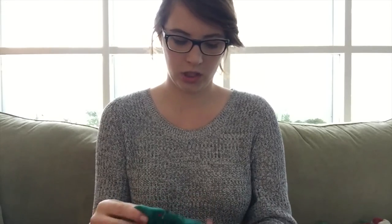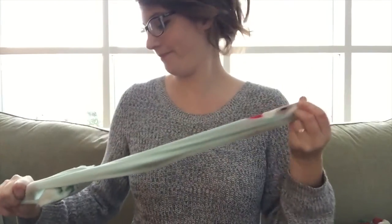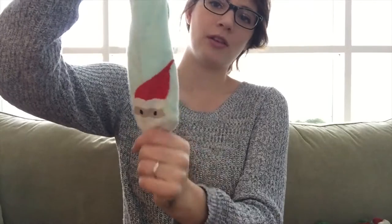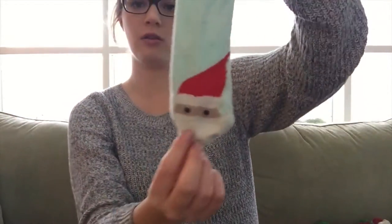Let's go with these little guys. I got these from Aeropostale last year, but they're little ankle socks, and they've got little Rudolphs. Ooh, I love these ones. Okay, I'm gonna lie, they're all my favorite, but I really like these a lot. These are my Santas. Please ignore that they're a little dirty on the bottom. They have a little Santa dude right there, and they have little white snowflakes all over them.